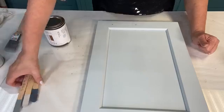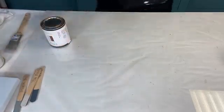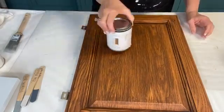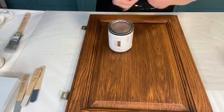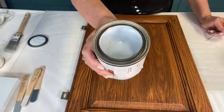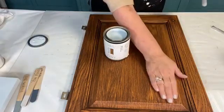All right, so I'm just going to set this aside for just one second. And I want you to be able to see, if maybe you have an existing piece of furniture that's oak, maybe it is pine, maybe it's walnut, that you can take the Ambala blue, which is a lighter color, allowing you to see it in a wet form in the can. The coverage is really pretty good.